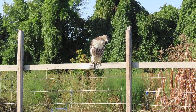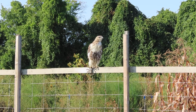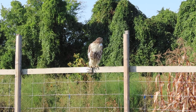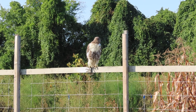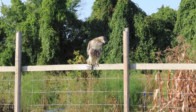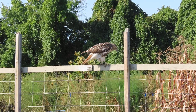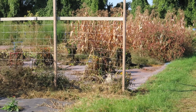This is Becky Suomala, and I'm watching our quiz bird of the week. He's in the community gardens. It's a big, bulky hawk, looking around, watching for small rodents that it feeds on. You can see it's got a white belly with a dark band. Oh, down it goes. Now it's on the ground.